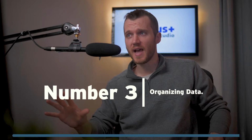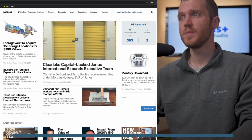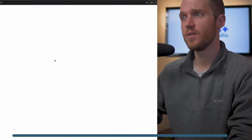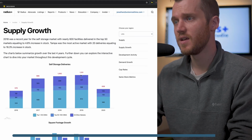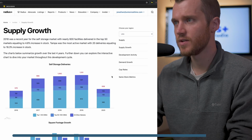And looking at a bit of the data that we have here in Radius Plus, I'm going to swing over here to the computer and log into Insider. We're going to check out some supply growth. And off the bat, when looking at some supply growth, one of the biggest things that stands out is this figure right here. So in 2019, we had quite a bit of deliveries. That certainly jumped off this past year in 2020.